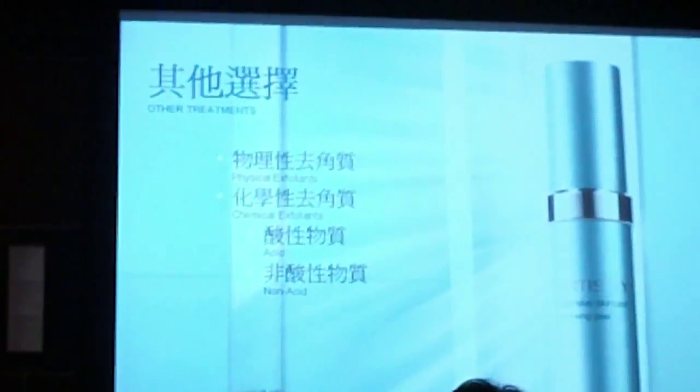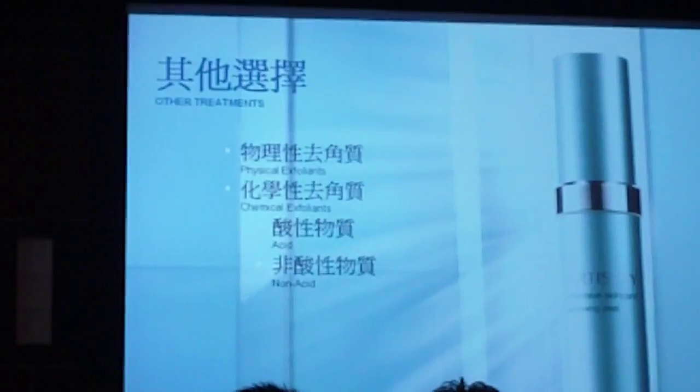I'm sure you're familiar with a lot of them. You can use a scrub, a physical exfoliant, something with little beads that kind of roughs the skin like sandpaper and makes the flakes come off. I'm sure you're all familiar with AHAs, alpha hydroxy acids. They do the same thing. They help get rid of all those dead cells.